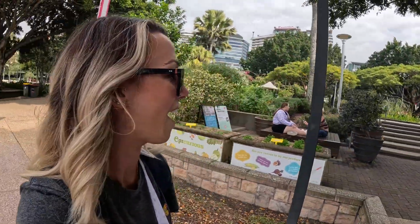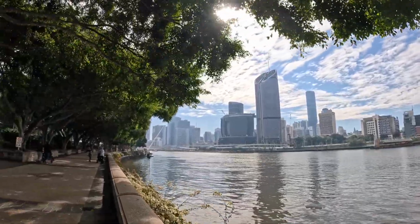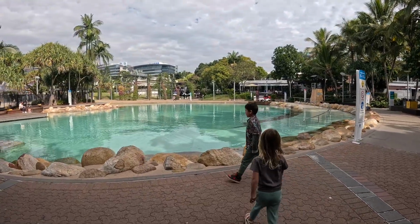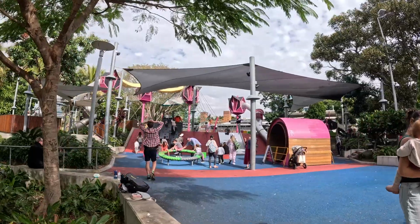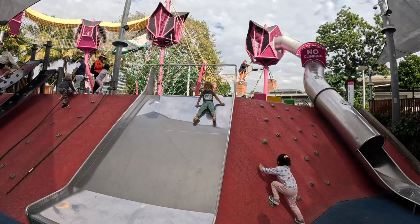How neat is it to have a little garden all around? Everything is food all around here. This is so beautiful. Look at this. That's so cool. A little city pool for the kids. This park is insane. Oh, the hamster wheel is cool.